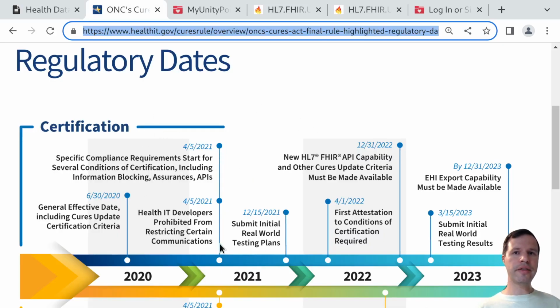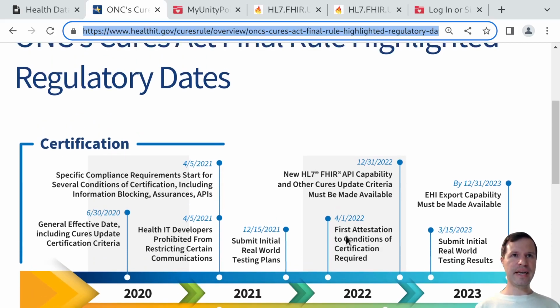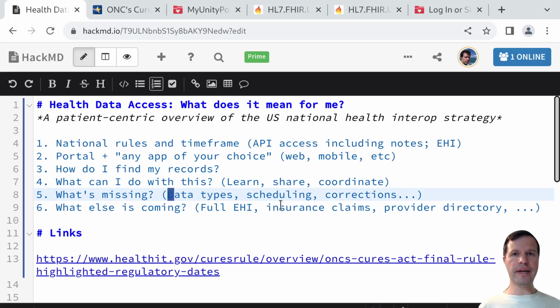So every year in this framework, new data elements will be added to what's called a core data set for interoperability. And so we can expect that the data access will continue to expand year over year with new data types. There's also various kinds of functionality beyond just seeing your data that might be important to be able to do from a third-party app or from any app of your choice. So one of these might be scheduling. How can I book an appointment from a healthcare provider to make sure that I have a convenient way to find available slots and pick one that works with my calendar?